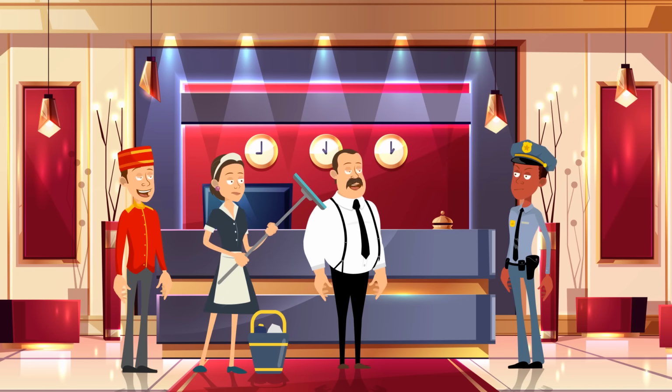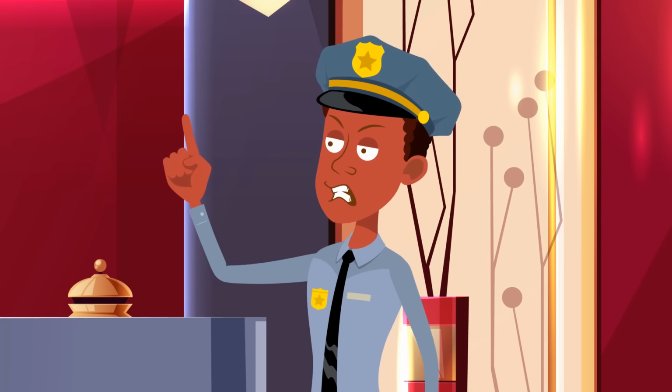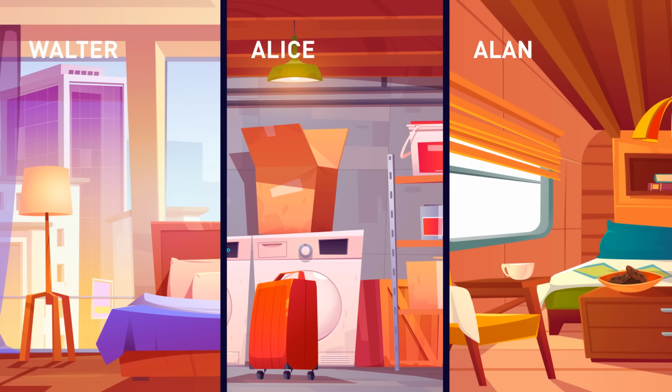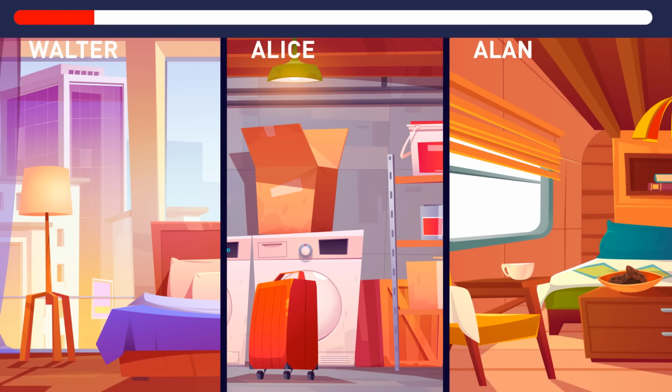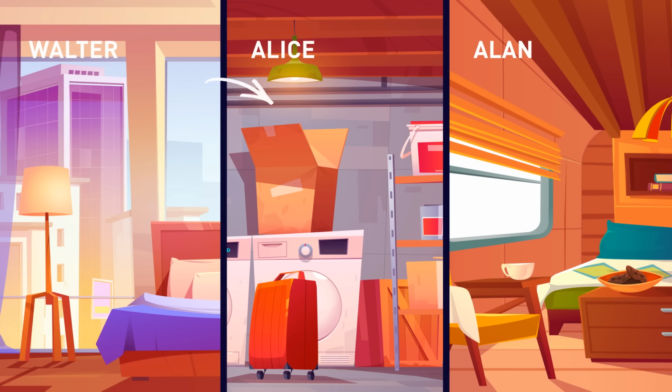The detective decided to check their rooms. What he saw was enough for him to understand who the thief was. Can you figure it out too? It's Alice. There's an already packed suitcase in her room. She's about to run away with the stolen jewelry.